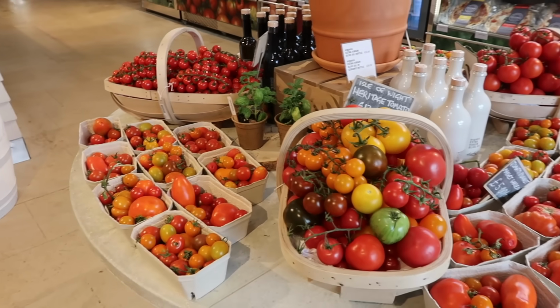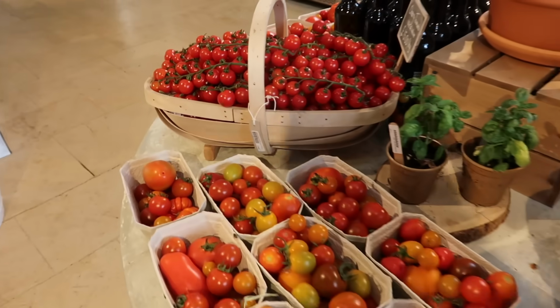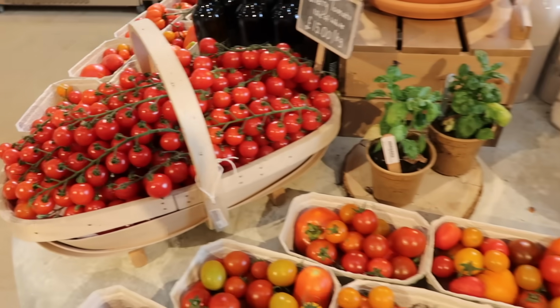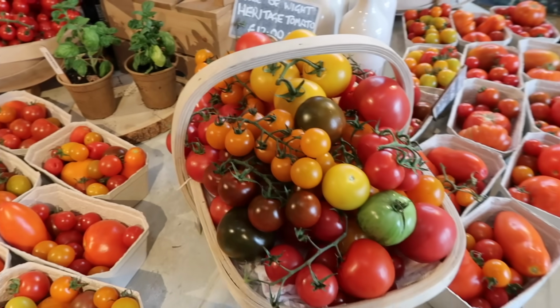Look at this, it is peak tomato season. These all look so amazing. Look at this, the cherry tomatoes, so perfect. Isle of Wight heritage tomato. I'm gonna get a selection of these.